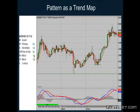And again, you see the Aussie dollar, the pattern's very bullish. All the patterns are bullish. Therefore, we're looking to go long. And we're looking for a buy signal in that zone. Number one, we're looking for the zone to hold.